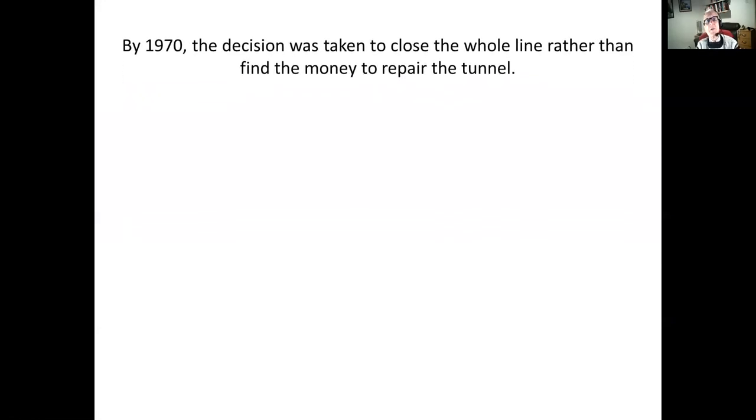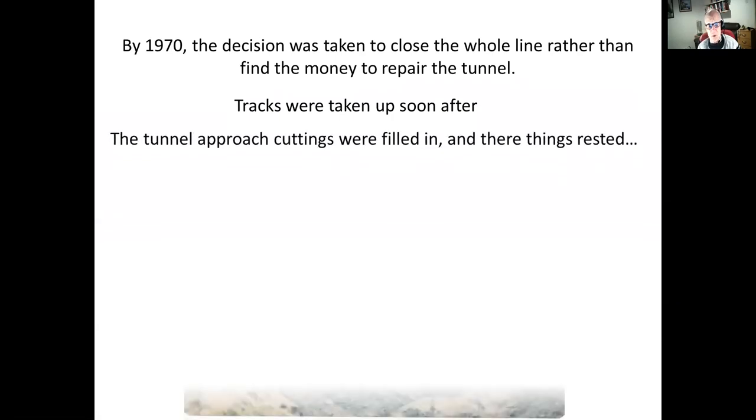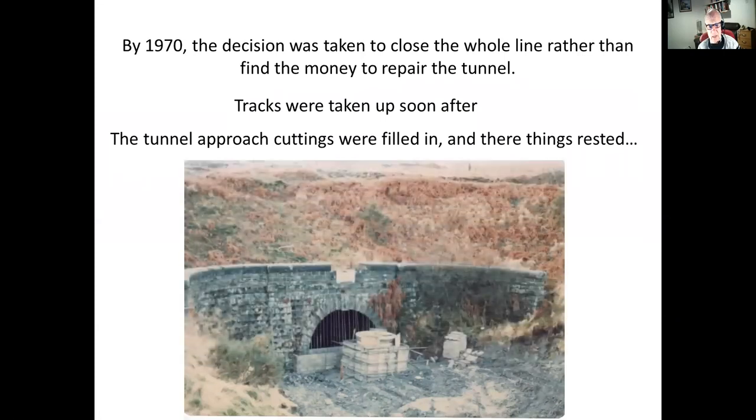But by 1970, the decision was taken to close the whole line rather than to find the money to repair the tunnel. The tracks were taken up soon after. The tunnel approach cuttings were filled in. There's one of the approach cuttings. This is the cutting at Blindcomb being filled in. There's the headstone. They built this air shaft in front of it. And when they filled it in completely, there things rested.